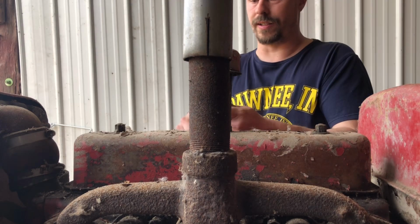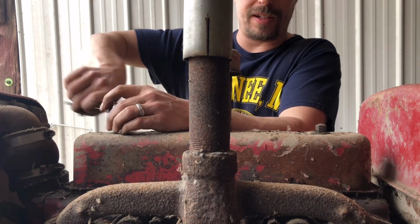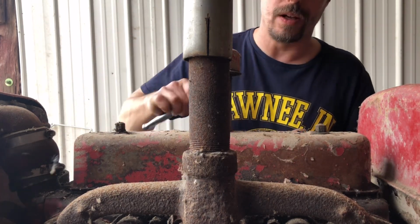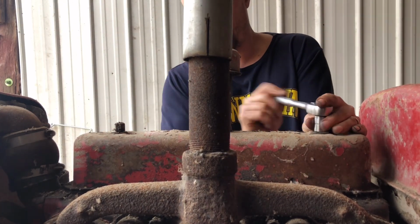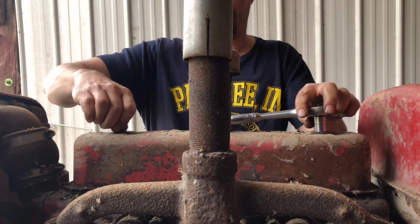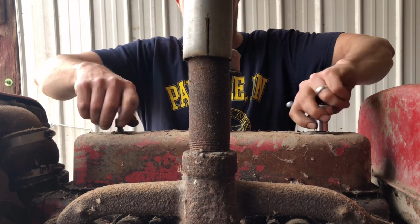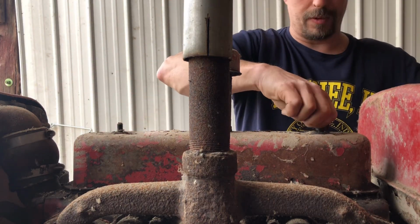I'm gonna say, let's just zap this cover off of here and see what is or isn't happening. And my guess is I got valves stuck everywhere. But we'll find out.